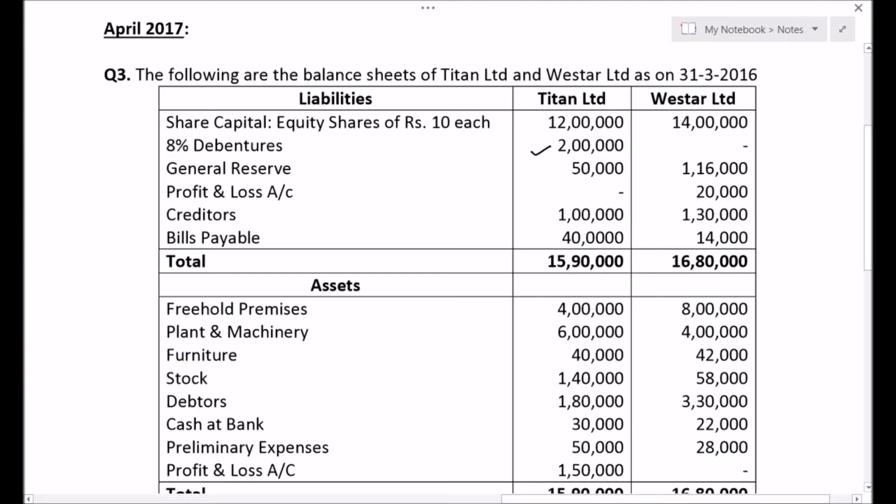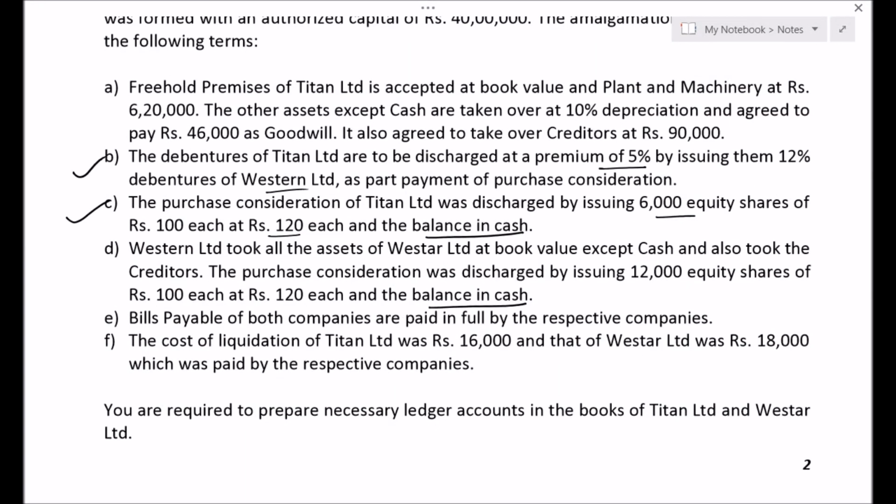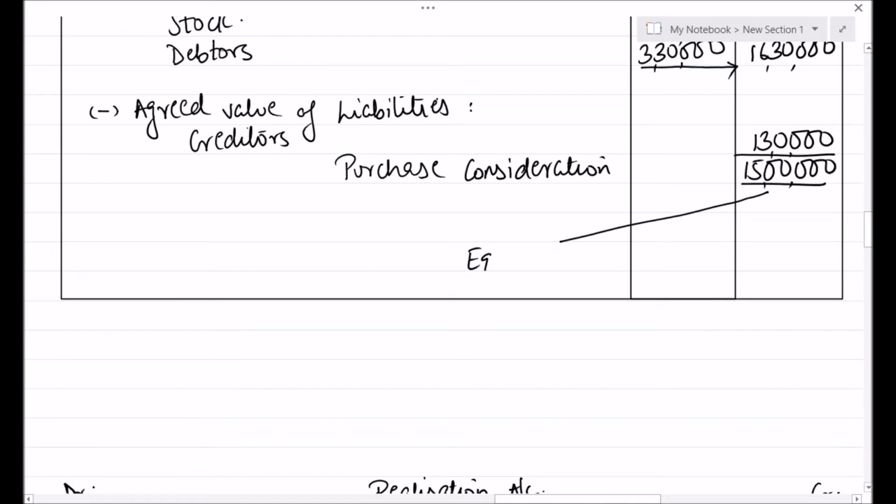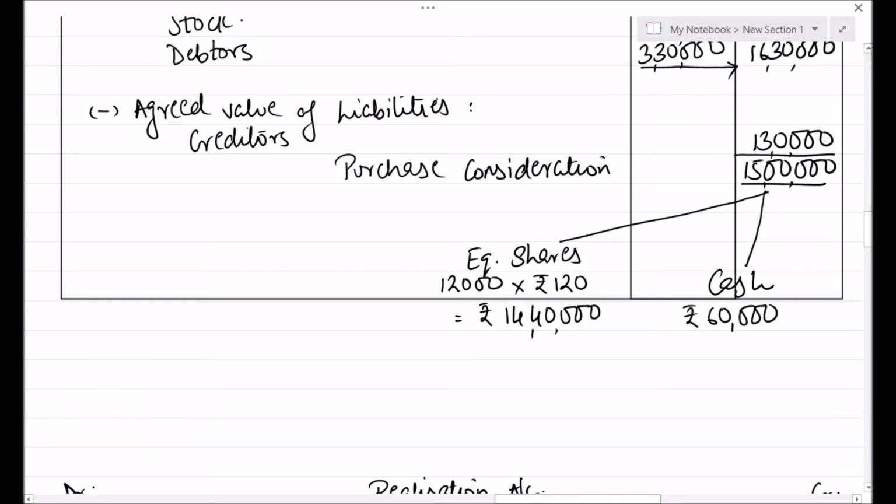Now for Vestar Limited, purchase consideration again is given partly by shares and balance in cash. Reading point number D, 12,000 equity shares of 100 each at 120 each were issued. So this 15 lakhs has been received in the form of equity shares. 12,000 shares of rupees 100 but issued at 120 comes to rupees 14,40,000. And the balance amount in cash, that is rupees 60,000. So 15 lakhs received as 14,40,000 in equity shares and 60,000 in cash.